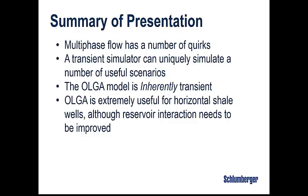Transient multiphase flow has become a standard workhorse in what's called flow assurance, particularly offshore, sort of a grab bag of all the things that can go wrong with your well to keep it from flowing. OLGA has become part of the standard toolkit. The OLGA model is inherently transient as opposed to a steady state simulation. And I went into a little bit more detail on OLGA for use in horizontal shale wells because I think that's an important and up-and-coming field.